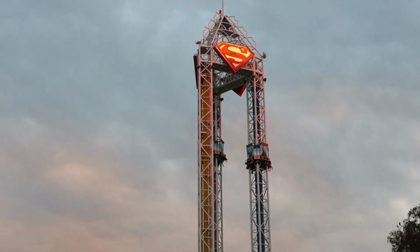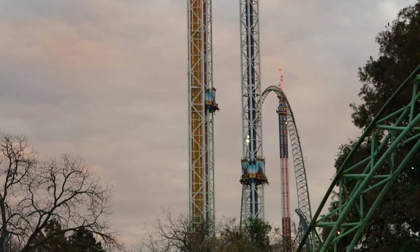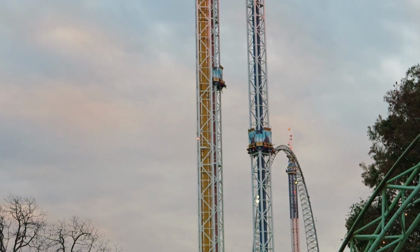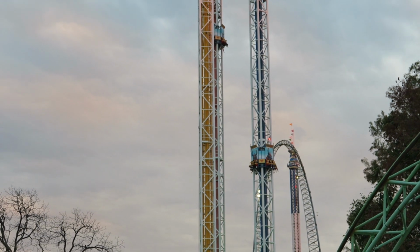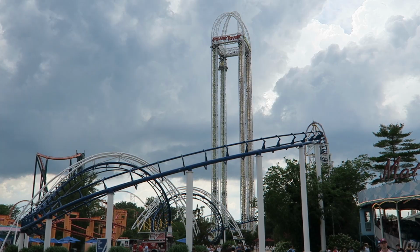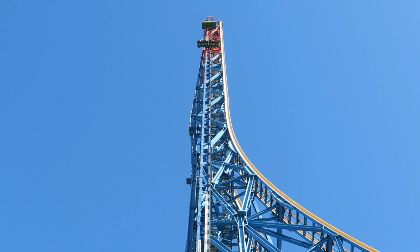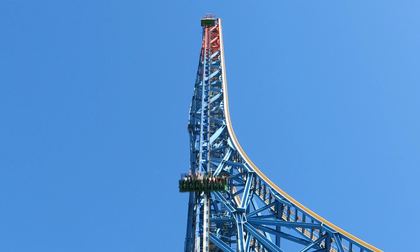Second was Superman Tower of Power at Six Flags Over Texas. This opened in 2003. Standing 32 stories tall, this ride took the record for the tallest drop tower in the United States from Power Tower at Cedar Point. This record has since been taken by a few other drop towers in the Six Flags chain.